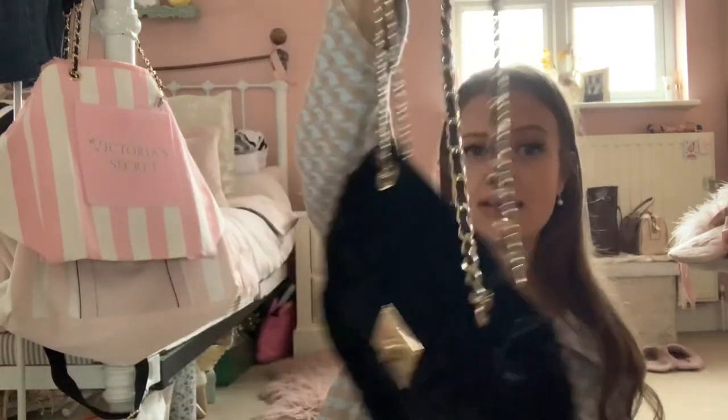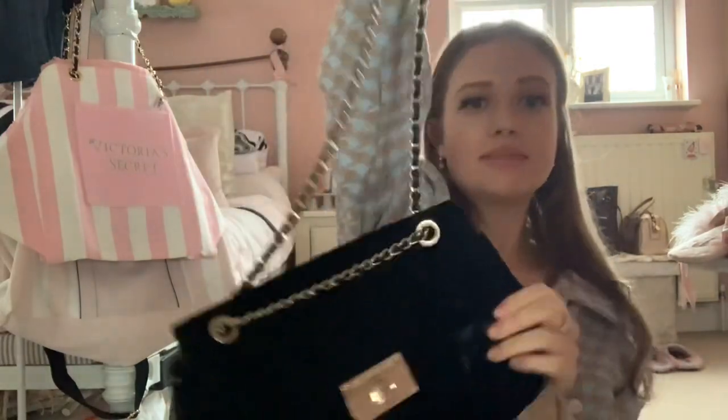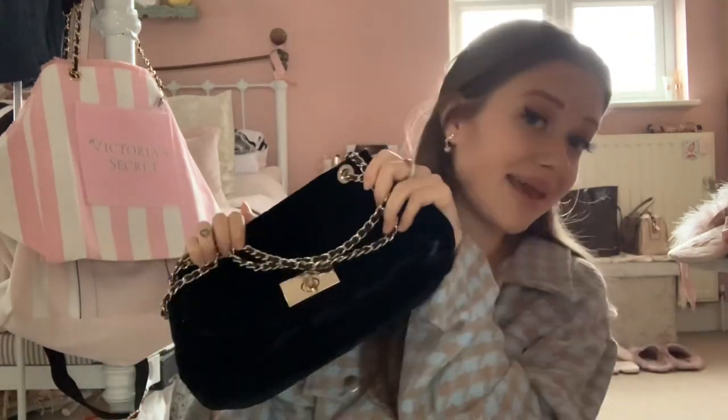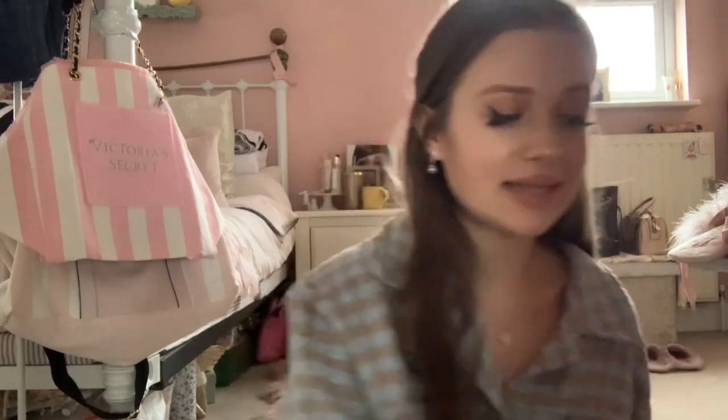Yeah, really, really good. So you can change the straps if you want it like crossbody, or if you want it like this on your shoulder. Really, really cute. I might actually use this bag today, but yeah, I love it. So that's a great start to show.